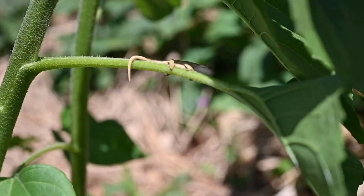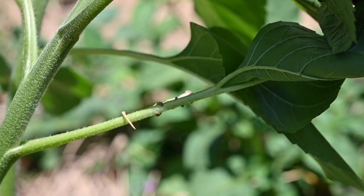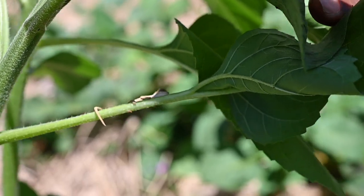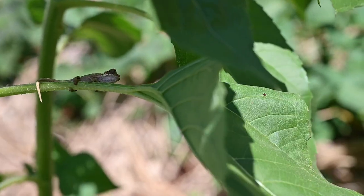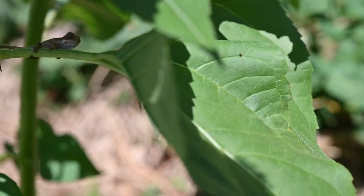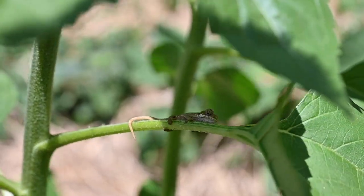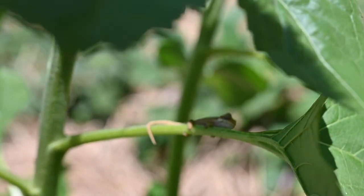Oh man, having a hard time getting a focus on that guy. He keeps moving away. Where are you going? So this thing's out here eating the pests, the bad guys that are messing with the plants. We've attracted a beneficial predator. Yeah, that's right. Look at that.